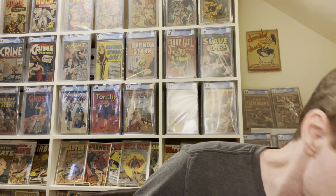So we traded those two books. He was kind of being nice, even though the grade was low on the Slave Girl. He was being nice about it. And so we traded those two books for this one. I was quite happy. So I traded books that I had doubles of and got one that I really like. This one's quite nice. So that was the next vendor. And actually there were only 3 vendors that I bought stuff from.